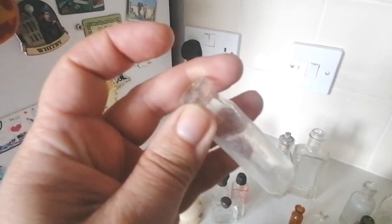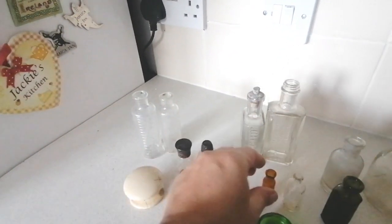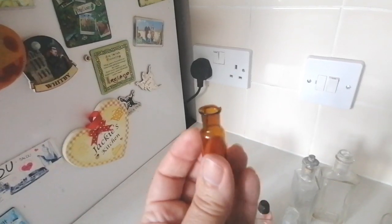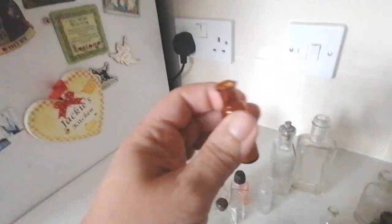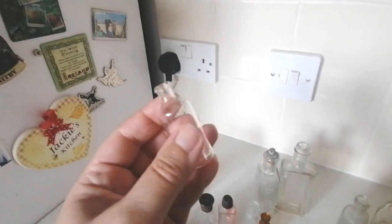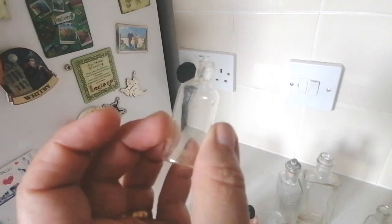Big clear vial with a lip. A small amber vial with a lip. I just love that. It kind of reminds me of a demijohn, but a tiny one.